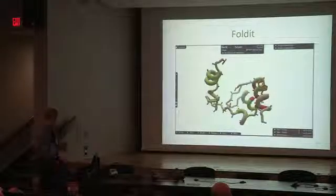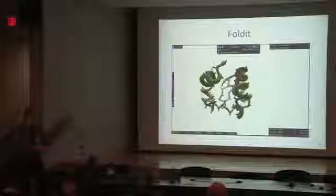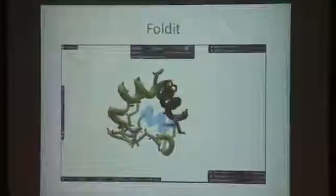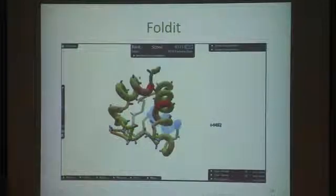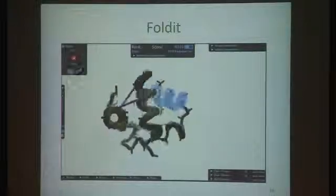Okay, so the video did play. So here's actually the game Foldit. Somebody is playing it right here. You can see the person is dragging the protein around, manipulating the three-dimensional shape of it. And as they're doing that, you can see their score up near the top is changing depending on what they're doing. So Foldit has been pretty successful so far.